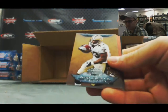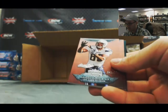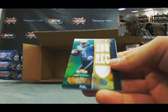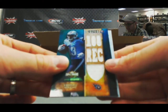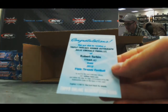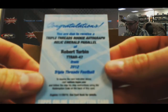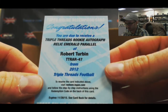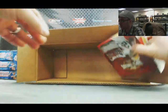Bradford to 50. Darren Sproles, 310. Andy Dalton. Malcolm Floyd. Matt Schaub. Kendall Wright, multi-piece jersey, number 12 of 18. And Band-Aid it. Emerald parallel, Robert Turbin. I think those are numbered to 18. All right, last box. Finish up the case here.